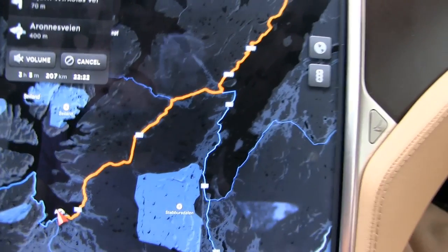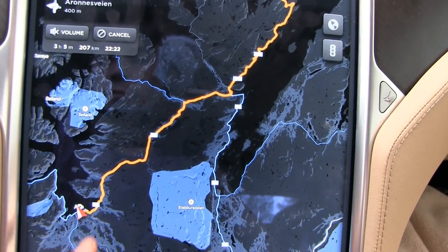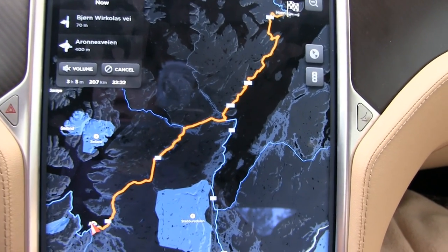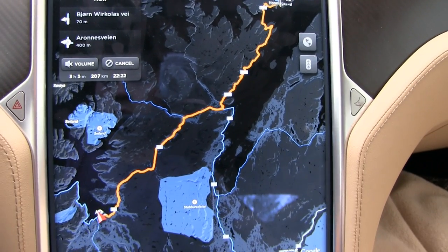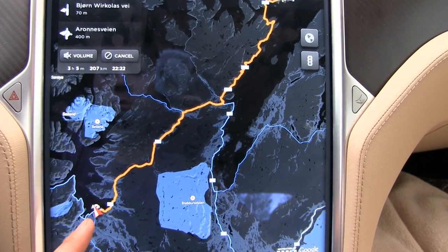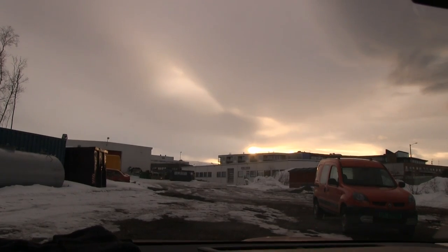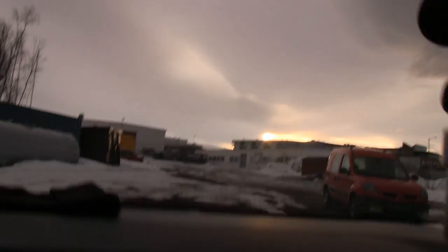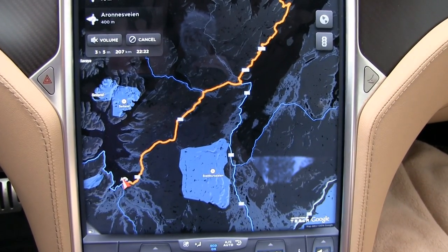I think we can just wait here in Alta. I mean, there's power here, and there are shops here. So we're just gonna wait here, and hopefully the weather will clear up. As you see, the weather here in Alta is okay, but yeah, let's just cross our fingers for good weather.